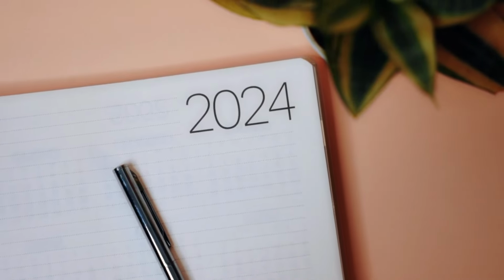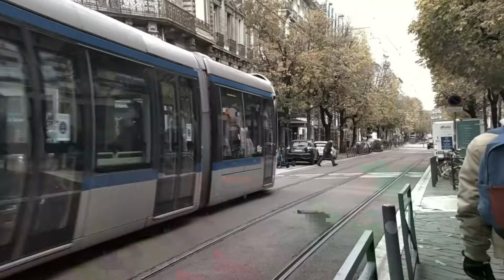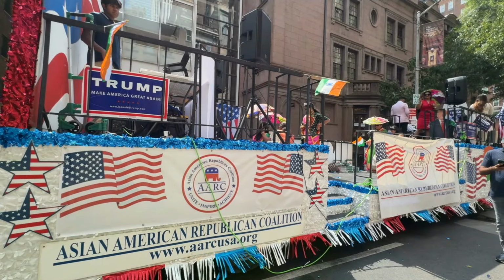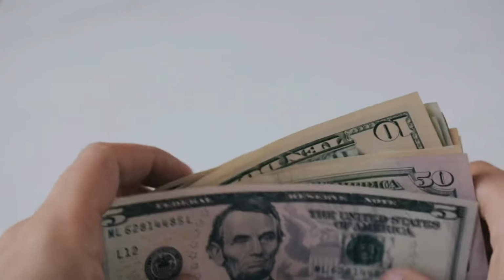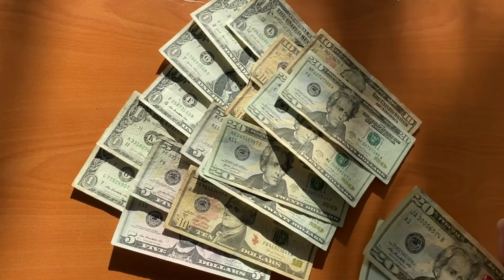But let me ask you, have you marked the dates yet? Do you know when your money is coming in? And more importantly, do you know how to budget it? Stay tuned, because we're going to clear all that up right now. Let's break it down by payment group, starting with SSI recipients. But there's more. Stay with me, because there's another important SSI payment date this month that you need to know about.